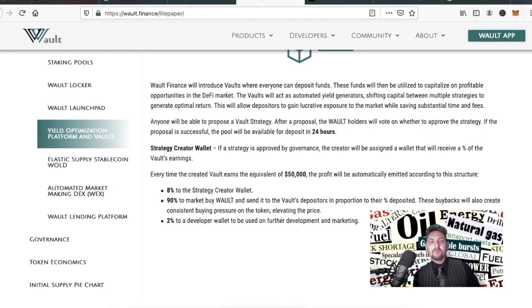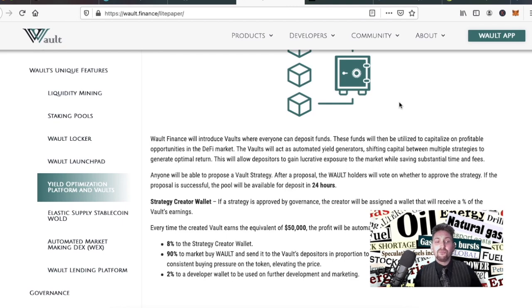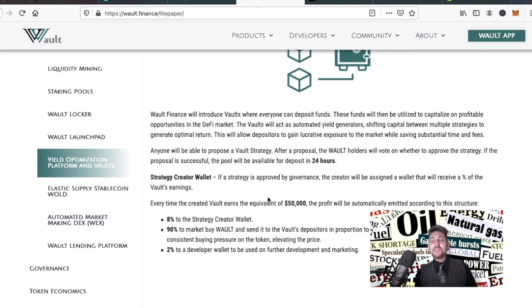So a yield optimization platform is similar to Auto or a video I did recently on Rake farm. They will find the best time for you to compound your gains, to generate higher yield for you. Okay, it's a tool to help you get higher yield. Usually these come out with extremely high APY. So this is really cool, very bullish. It means it saves you time and also it saves you fees because you don't have to compound by yourself. Very good.